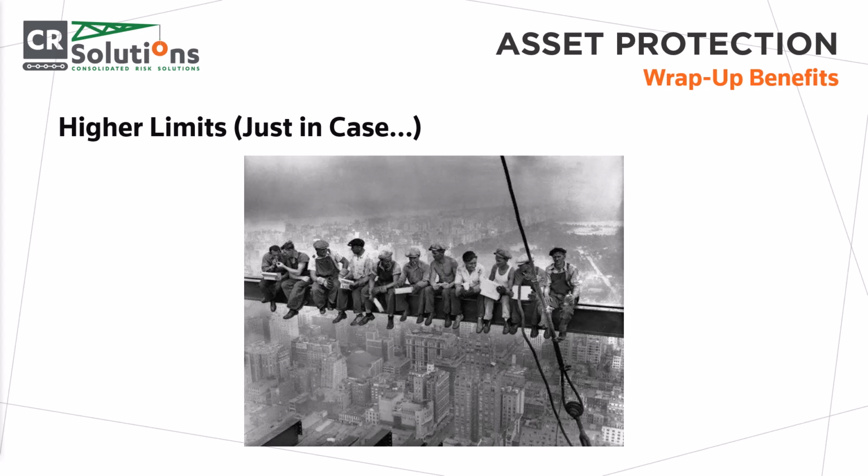Most wrap-up programs have very high limits, $50 to $200 million and more. If a major disaster happens on a project not covered by a wrap-up, the responsible contractor may not have adequate limits to cover the damage. Contractors usually carry around $1 to $5 million in total coverage. Thus, the owner or general contractor may be on the line for the difference. However, if the project is covered by a wrap-up, the limit should be sufficient to cover any incident.